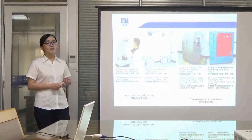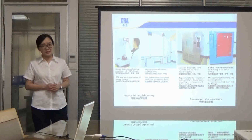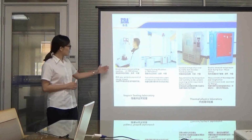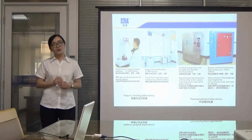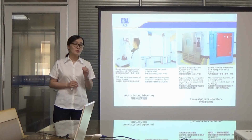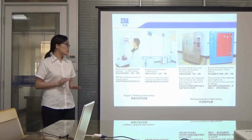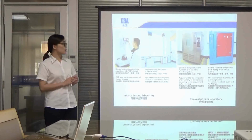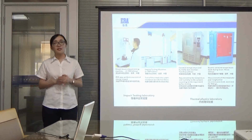Okay, when we go out of the hydraulic lab, we will go to the impact testing lab. The first one is a simple beam impact testing machine. As we all know, PPR raw materials become very weak at very low temperatures. So we use this machine to see the PPR pipe performance under a very low temperature when facing impact.